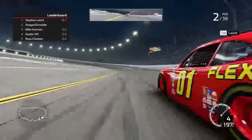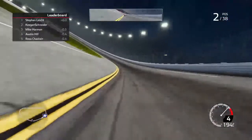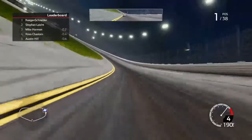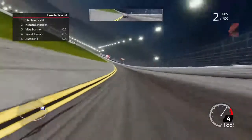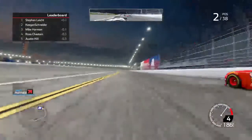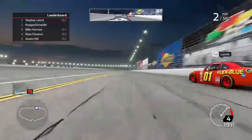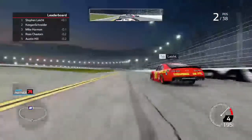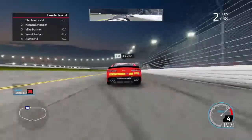We actually got to the inside of it. Side draft going into turn 1. Side by side for the lead. It is not an official lead change until we get back to the start-finish line. Little bit of a bobble on the bottom again. Huge push from behind now from Austin Cindric, but it's going to be too little too late. And Stephen Light is easily going to be able to clear us.